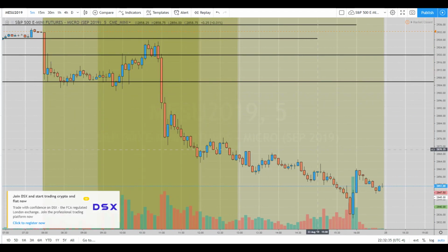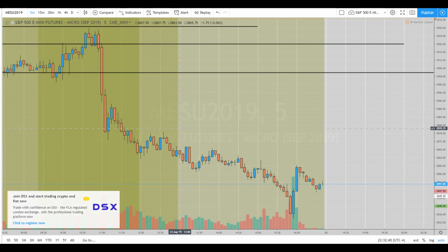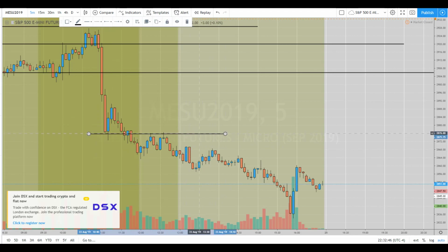And then just to continue that, price continues going down, structure forms again over here, right? Down, up, down again, and then it continues.